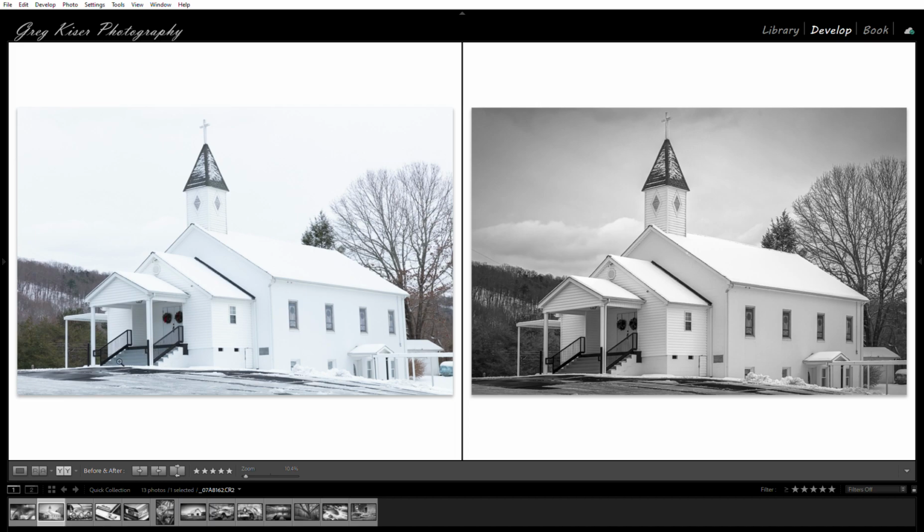contrasts within the church, the contrast in the pavement. I wanted all those things in the picture, and the only way that I could see to do this was to come over and do a black and white version. Now, obviously, you can tell the tonality has been changed quite a bit.